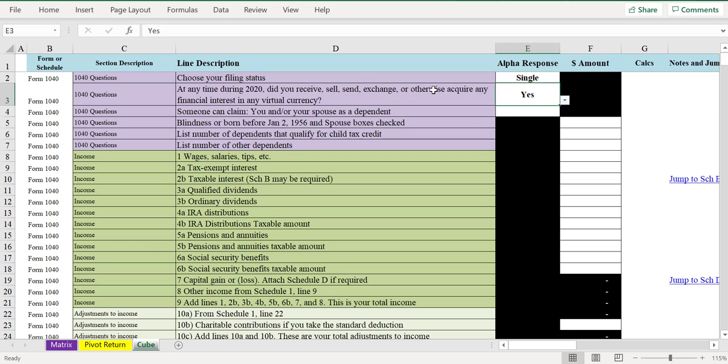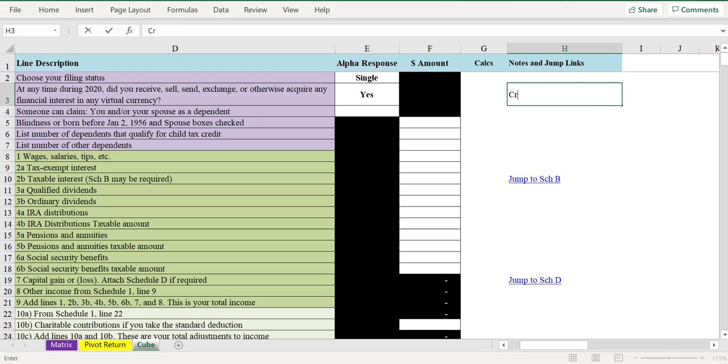I have not added the part for cryptocurrency into this file yet. Yikes, I've got to do that. So that's not done yet. I'll add a note here saying the crypto calculation is not done yet, not supported yet. We'll work on that, because that's a whole complicated thing.